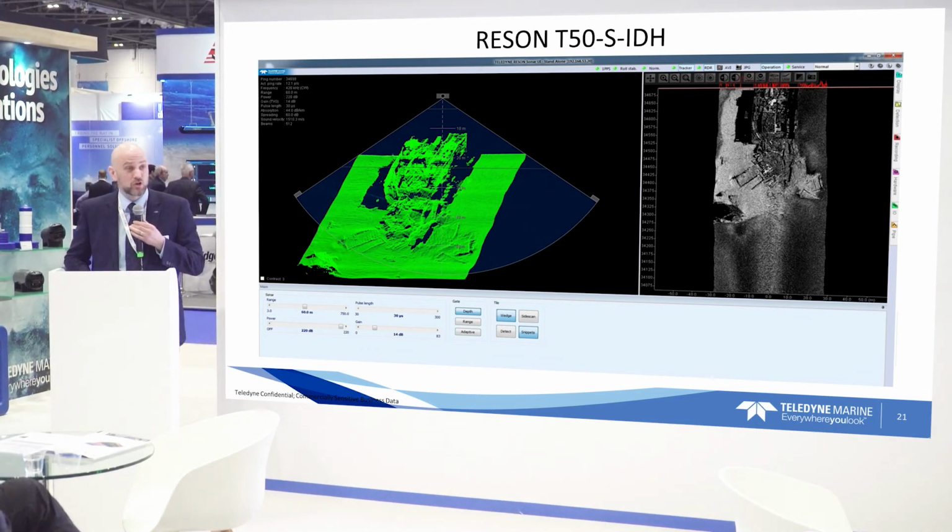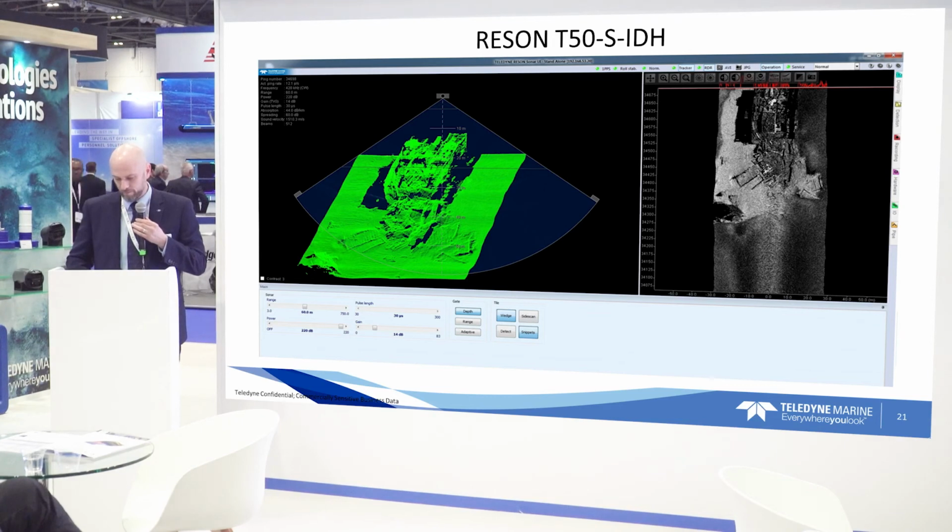An example here, a very complex situation, this wreck, very difficult to process out noise if you see it in there. It's bad enough if you have a school of fish there. If you add to that the complication of a noisy sensor, it exacerbates the situation.